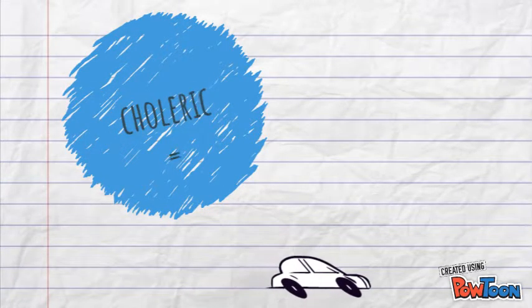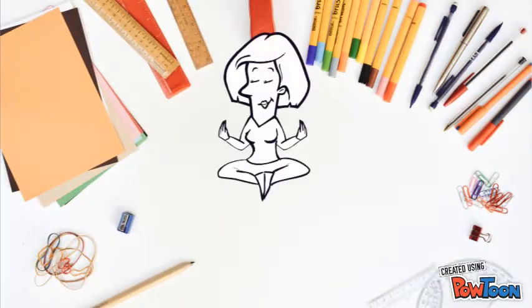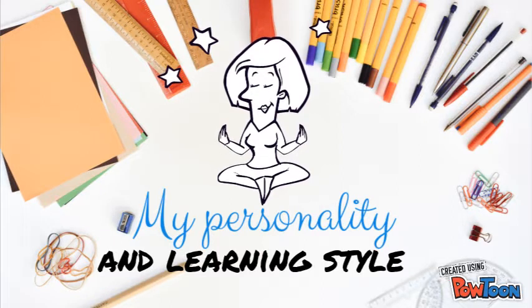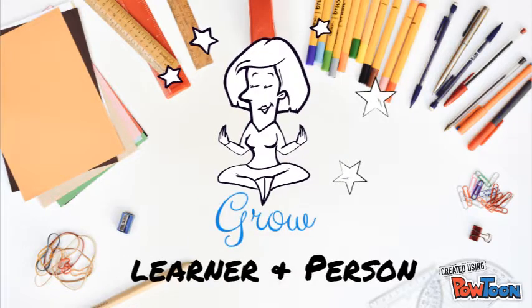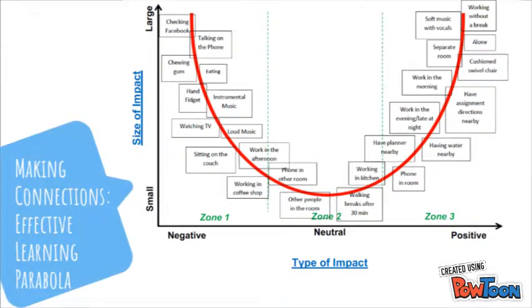The results of these tests have helped me see the varying aspects of my personality and learning style. In each of the quizzes, I was able to let an outside perspective identify my strongest and my weakest strengths. I can use these scores to help me grow as a learner and as a person. Using my results and what I already knew about myself, I was able to create this effective learning parabola that highlights the best and the worst ways that I learn. I will be able to use this knowledge to be a better learner and a better person, something that we should all work on.